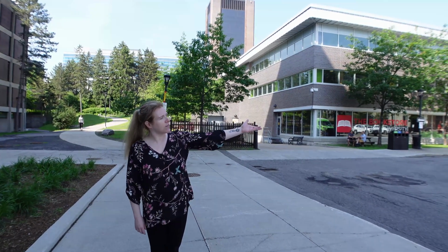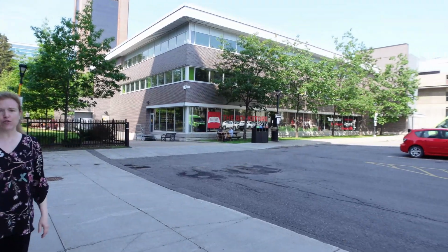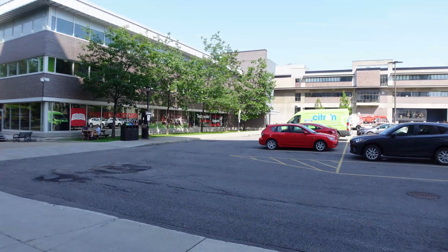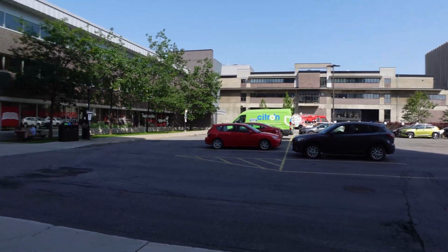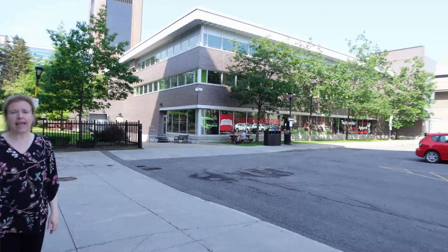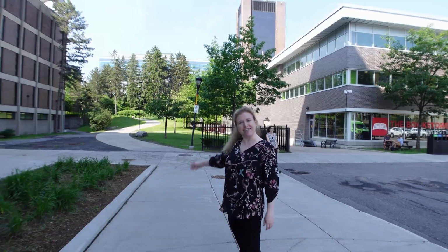And actually right across the parking lot right now, we have the Rodney's food truck on campus. Some really delicious eats there. This is also where you're going to find your campus card, which will also double as your student ID and your OC Transpo pass for those of you who are going to be using it. And for right now, we're going to head up to the Hertzberg building up this lovely little path to the side here. So let's go.